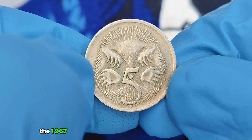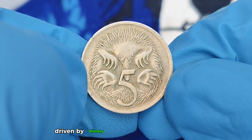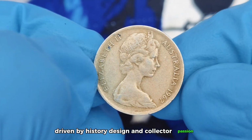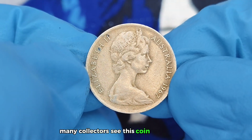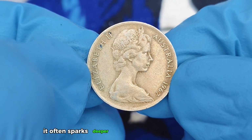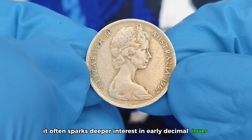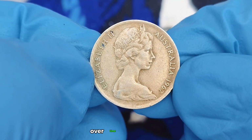Long-term thinking is especially rewarding with this coin. The 1967 5-cent piece benefits from steady appreciation driven by history, design, and collector passion rather than short-term trends. Many collectors see this coin as a stepping stone toward greater discoveries. It often sparks deeper interest in early decimal issues, leading collectors to build valuable and meaningful collections over time.